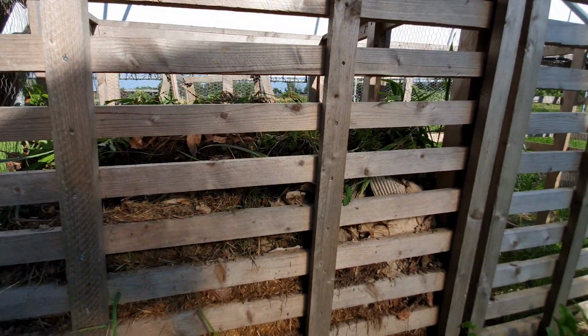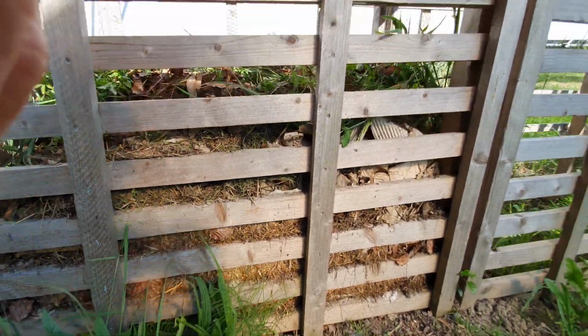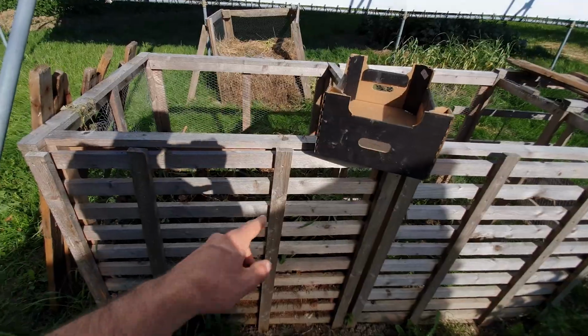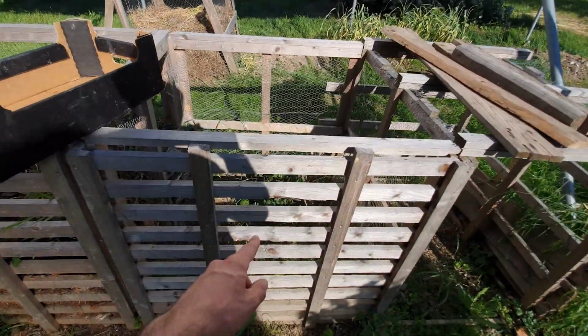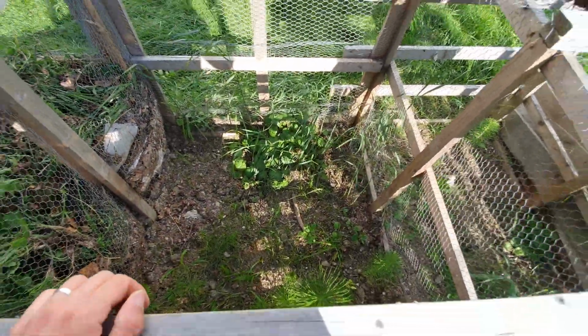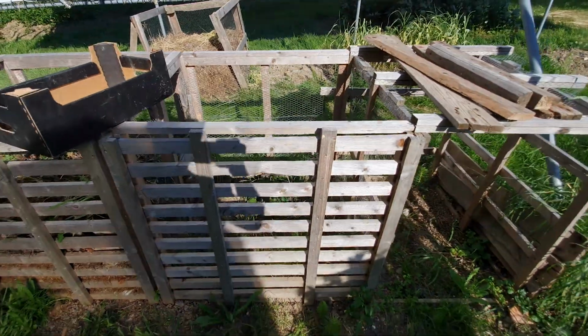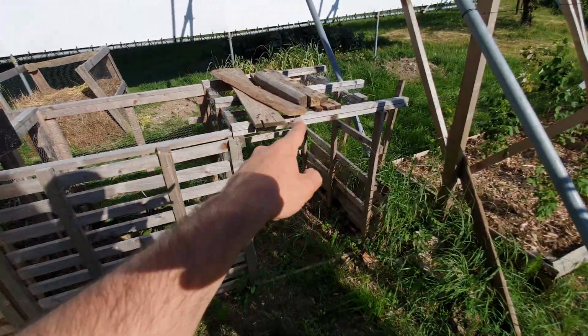Right now, almost half of it is filled with leaves, grass clippings and some weeds. When I turn it, it's nice and hot, and I can already see some compost at the bottom of it. So after a month, I will turn it and place it in the second compartment, and when it is finished, I will store it in the third compartment.